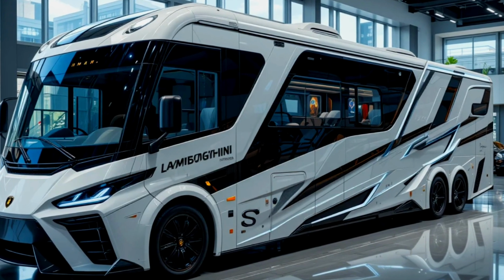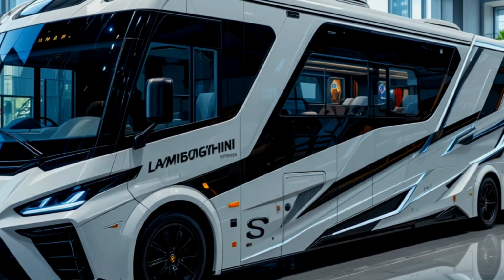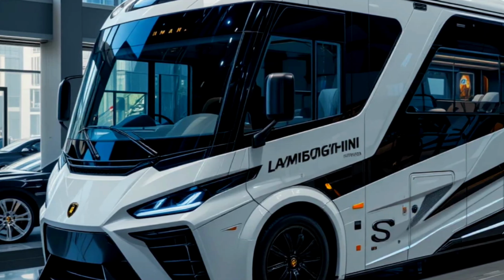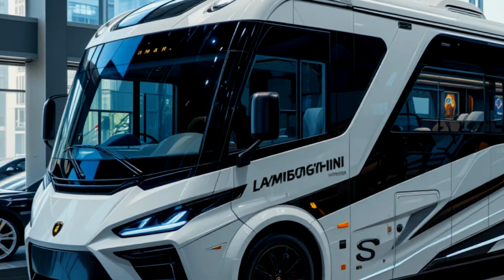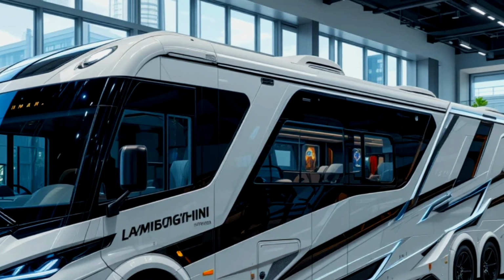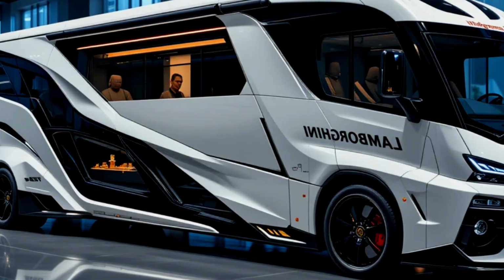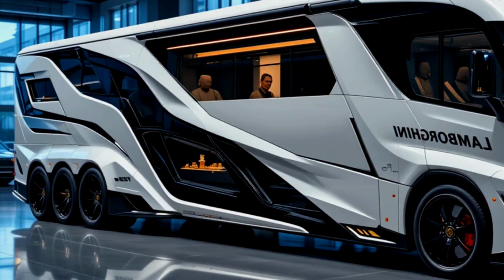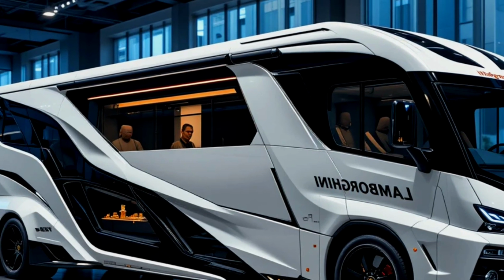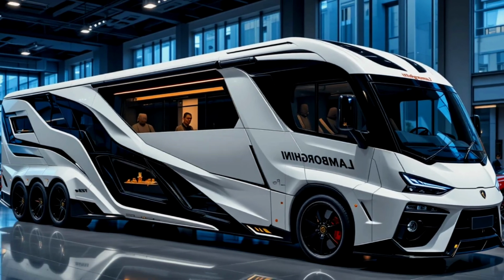And now we arrive at the ultimate, something that truly breaks every boundary of imagination: the 2026 Lamborghini Motorhome. Yes, Lamborghini has stepped into the RV world, and the result is jaw-dropping. Imagine pulling into a campsite with a low-slung, carbon fiber machine glowing with Lamborghini's signature Y-shaped LEDs. Add scissor doors, 24-inch forged alloy wheels, and an aerodynamic body inspired by their iconic supercars, and you've got a motorhome like no other. With lightweight carbon fiber materials, adaptive suspension, retractable solar panels, and 360-degree navigation lights, this motorhome is designed for both power and endurance.